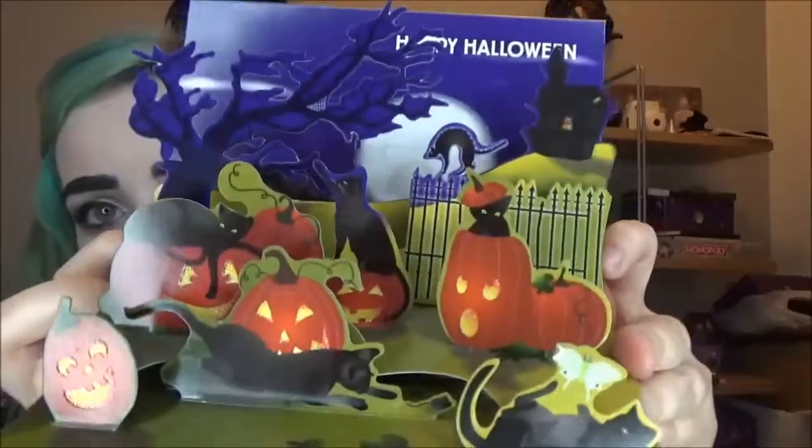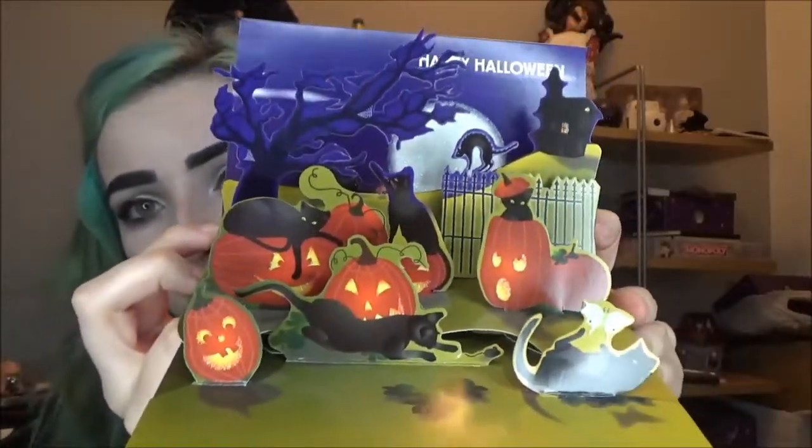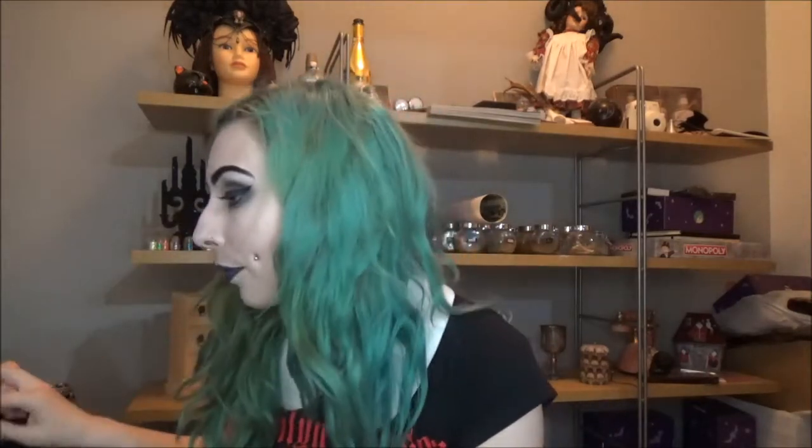So it is a pop-up greeting card. I'm just going to open it and show you because it's so cute. So I'm probably not going to send this to anyone because I love it so much. I'm just going to keep it for me. But I had to buy it because it's loads of black cats in pumpkins. So it's just pumpkins everywhere and I love it. So that was $2.99 and they had loads of different designs of these. So if you're looking for cute-ass Halloween greetings cards, then TK Maxx is the place.